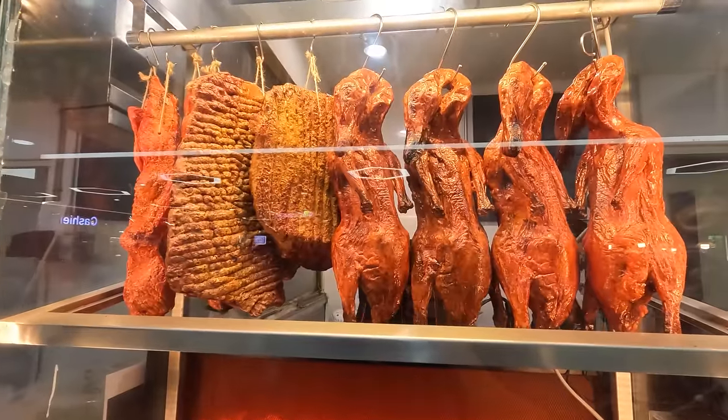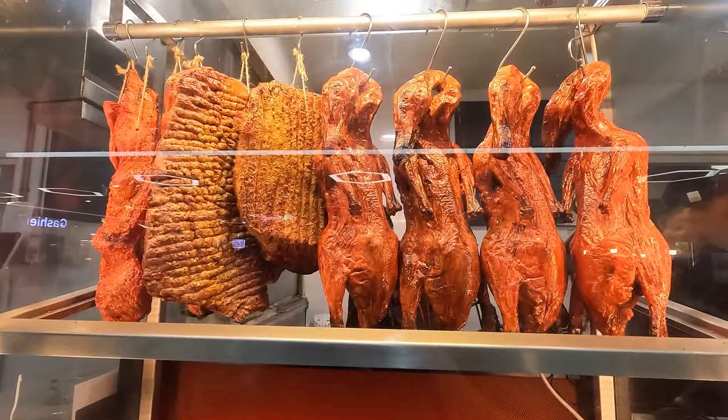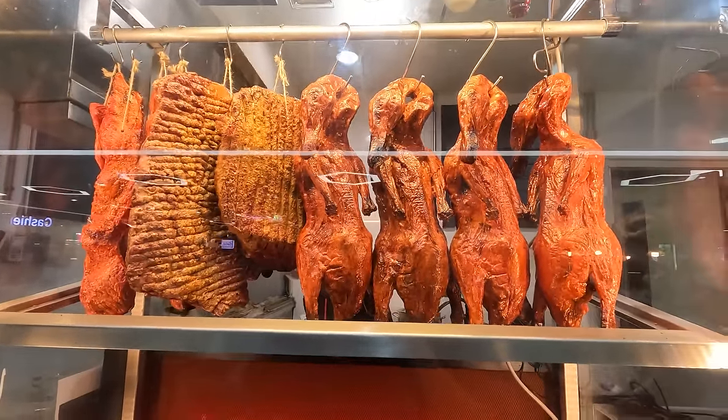They said that there was 40 stalls. Over 40 stalls. How are you supposed to decide? Everything looks and smells so good. I know this might be a little bit intimidating for some people, but it does look good. I'm not gonna lie.